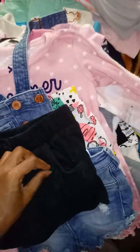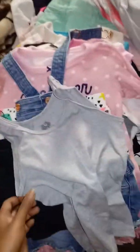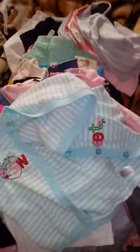We've got shorts. We've got a tank top. We've got another adorable shirt. We've got blue and white sweater, which is so adorable.